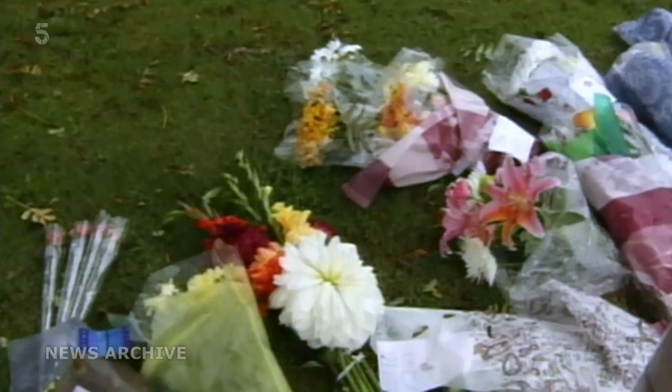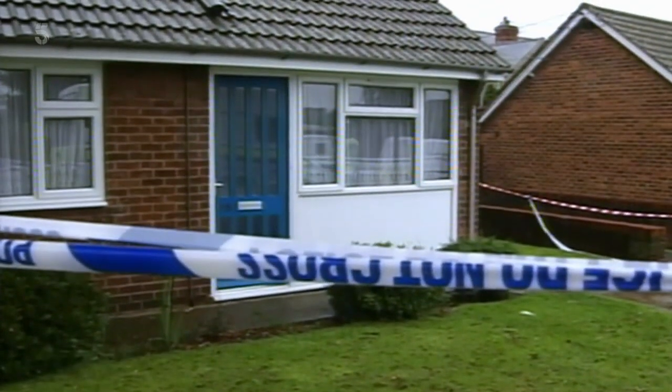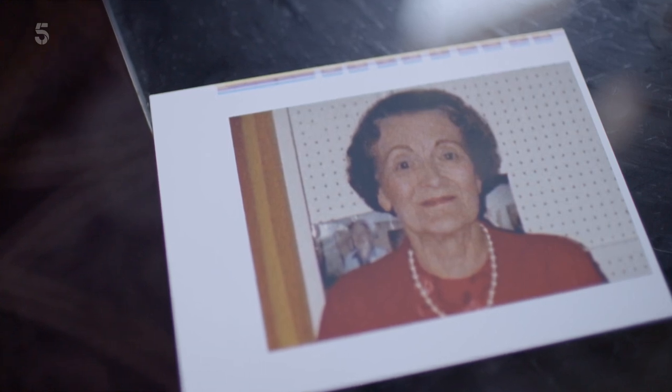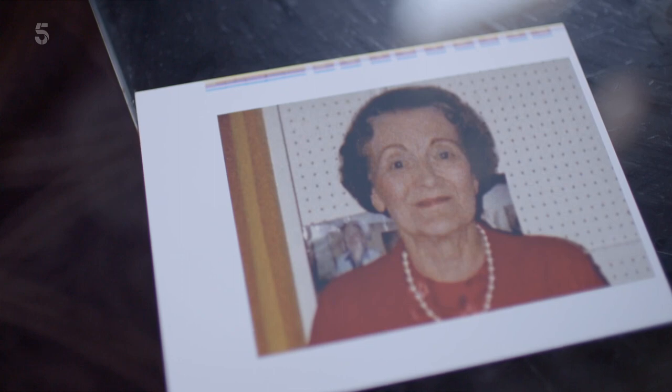The woman is identified as 87-year-old pensioner Gladys Godfrey. Wreaths left by shocked neighbours of murder victim Gladys Godfrey. She was found in her bungalow with serious facial injuries after a wanton sexual attack. Gladys was 87, 5 foot tall, 6 stone, lived alone, was very, very frail. She couldn't walk without the aid of a walking frame. She was well known in the area. She was a lovely old lady.